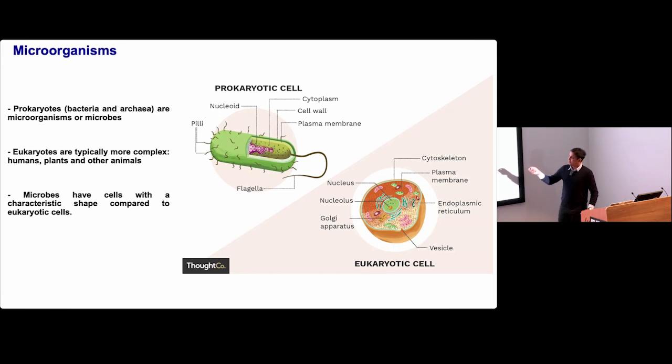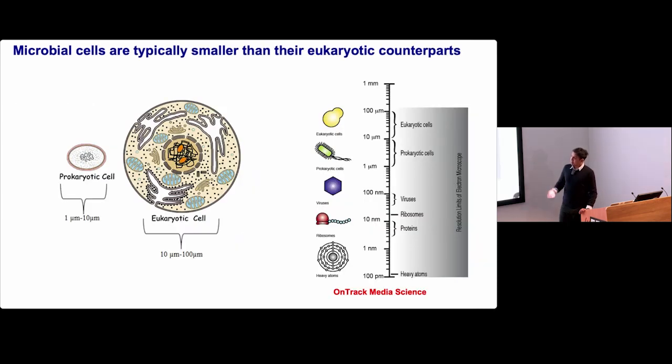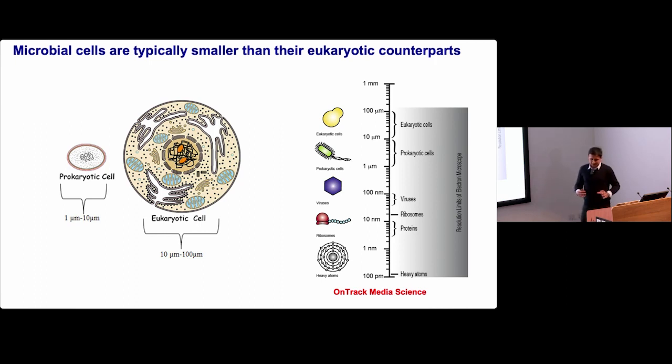These cells have a characteristic shape which allows them to navigate their environment. If we compare a microbial cell, these microorganisms are extremely small compared to our cells. Therefore, they can only be perceived with the help of a microscope, and they are about 1 to 10 microns in size, so 1 micrometer. This is just to give you an example. This is the size of a human cell, 10 to 100 microns. The prokaryotic cells are extremely small compared to them. They are bigger than viruses, bigger than molecules, and obviously bigger than atoms. This is just to give you a scale of the things that we are looking at.